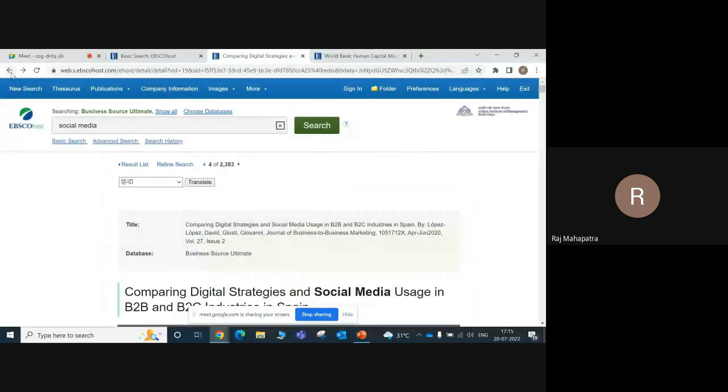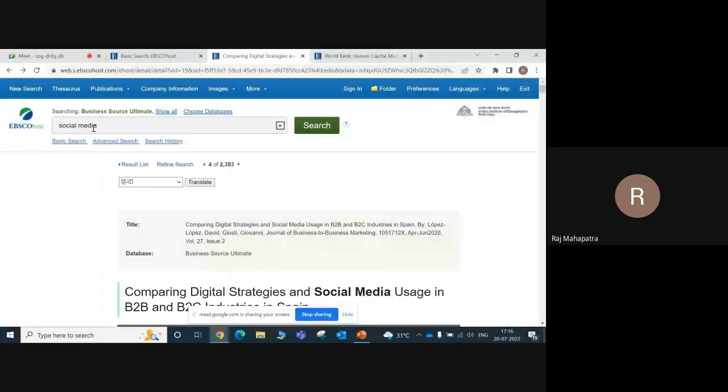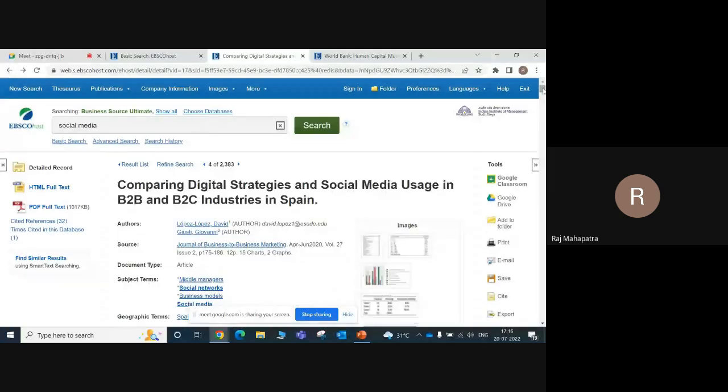We are also providing you lots of personalization tools. Just a second, I'm stuck with the internet. Yeah, lots of personalization tools on the right hand side.